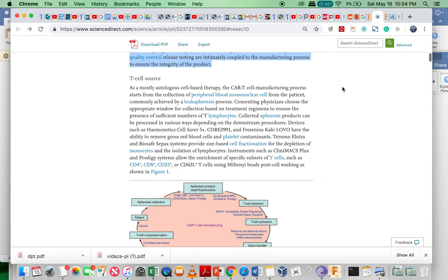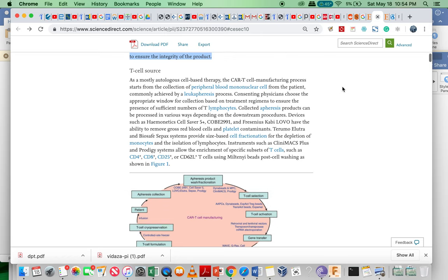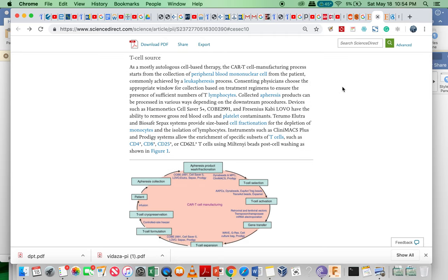As a mostly autologous cell-based therapy, the CAR T cell manufacturing process starts from the collection of peripheral blood mononuclear cells from the patient, commonly achieved by leukapheresis process. Consenting physicians choose the appropriate window for collection based on treatment regimen to ensure the presence of a sufficient number of T lymphocytes. Collected apheresis product can be processed in various ways depending on the downstream procedure.